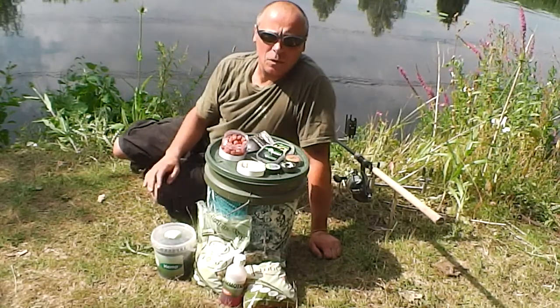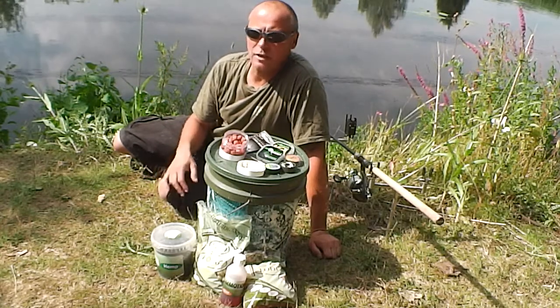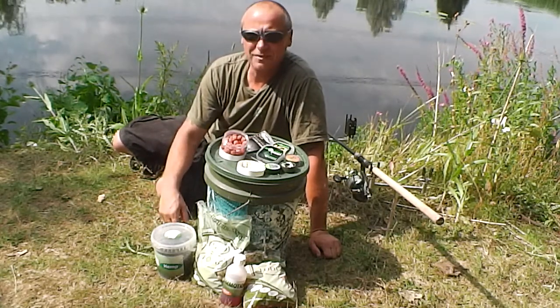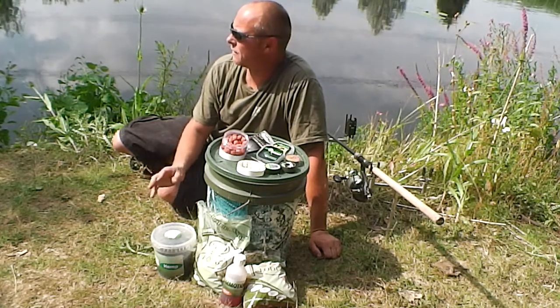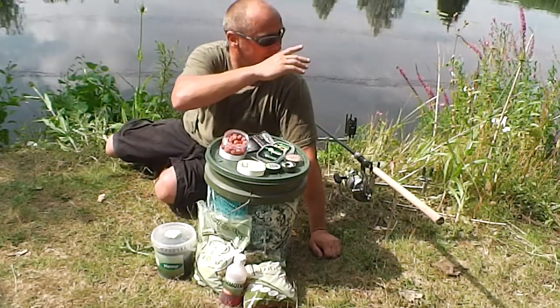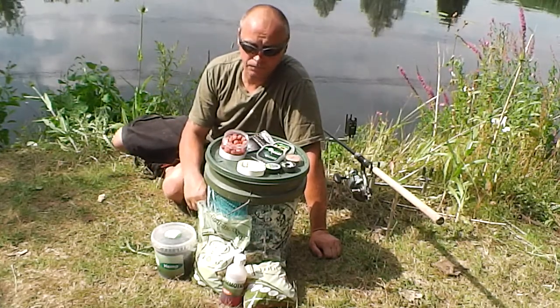Although saying that, one of the chaps in the swim just to the left there, when I was setting up, I heard his mat flapping around. He did have 2 in the evening from this swim. So although it's law of averages that night time is over this side, daytime over that side, it's really low just to the left there. It's really shallow and the fish are bound to get in it on hot days like this.